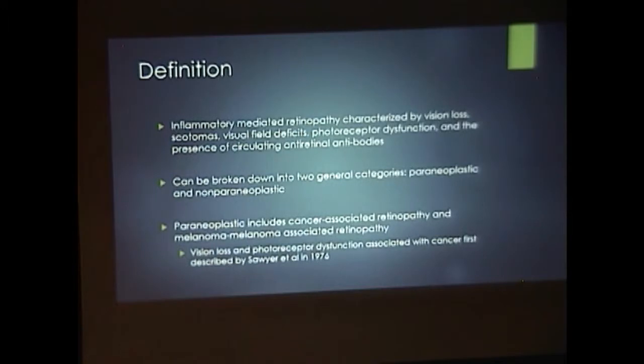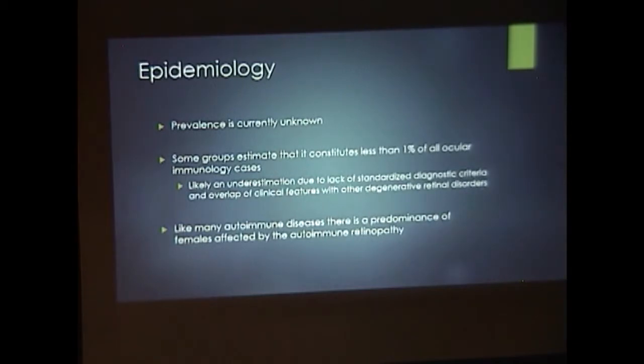This phenomenon was actually first described in 1976 by Sawyer et al. They described vision loss and photoreceptor dysfunction associated with cancer. For the purposes of this talk, I focused a little bit more on non-perineoplastic retinopathy, so just to give you that kind of preface.